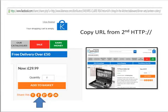Now what I strongly recommend, to make sure you're sending them the right link and it works okay, is that before you send it to them in a message, send it to yourself as an email, have a look at it and click on it so you can see that it does take them to that product in your shop.